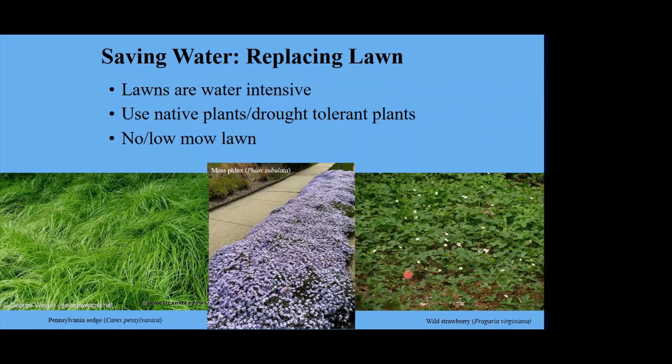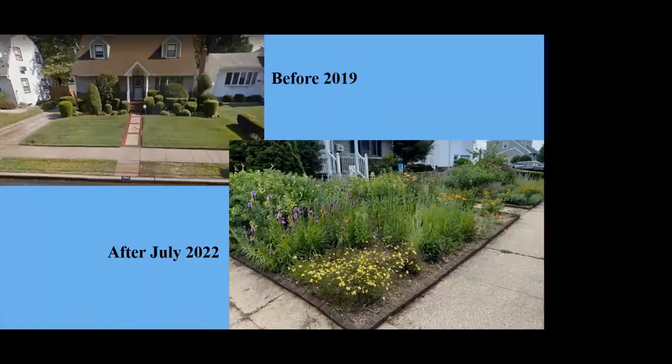So it's a native strawberry. I have it in my backyard, and it grows very quickly. So it covers space easily. And then you get these nice white flowers in the spring. And then if the animals don't eat them, you can actually get edible strawberries, which is cool. So this is an example of something you could do. You don't have to be so extreme and replace all of your lawn.